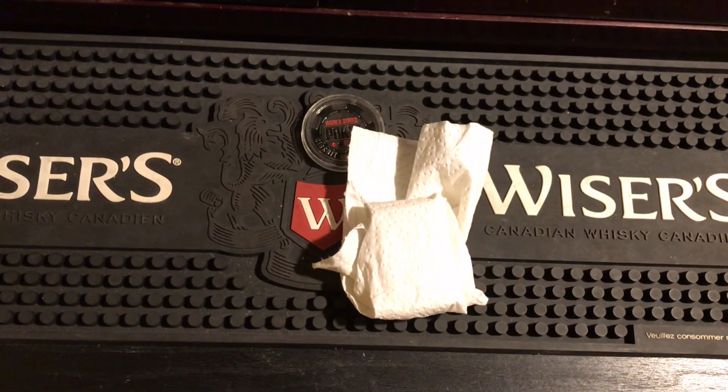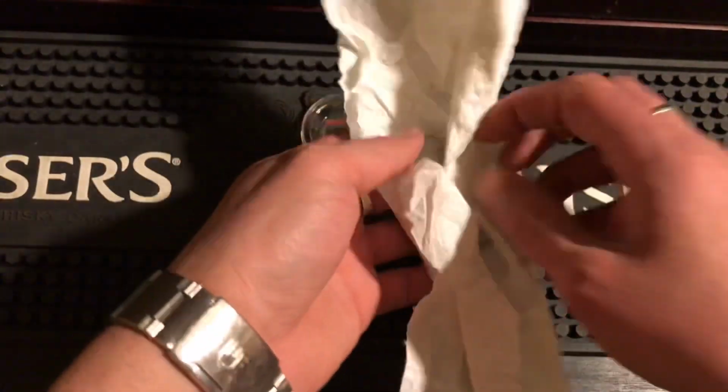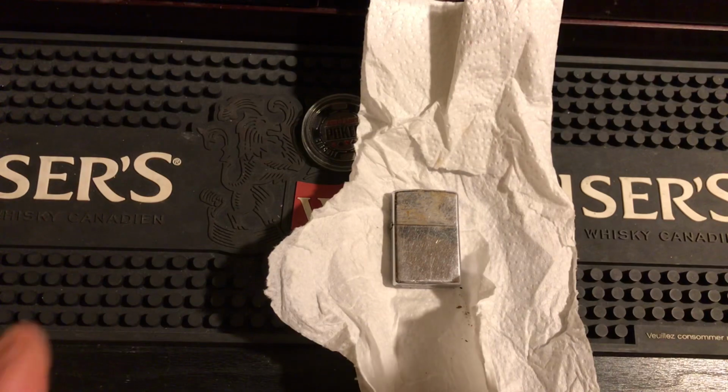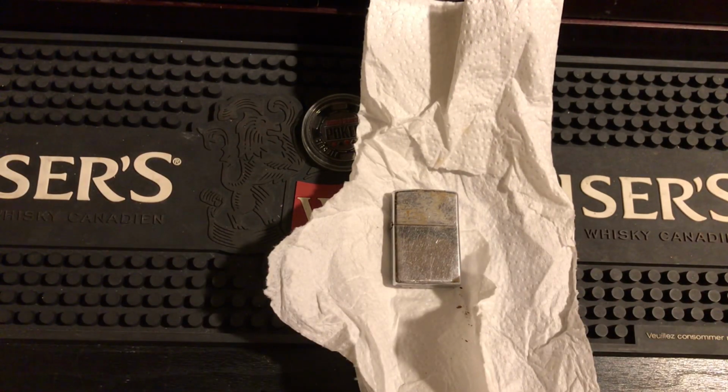So without further ado, let's get to the Zippo at hand. He found this in a creek behind a gas station. When you see the picture in the thumbnail of this video, that's the Zippo you're looking at now. You could see the small little creek. I know some of you are probably wondering what I'm saying. Maybe you call it a creek. I don't know where you're from, but where I'm from, we call it a creek.